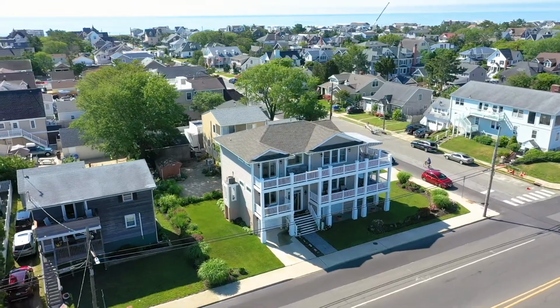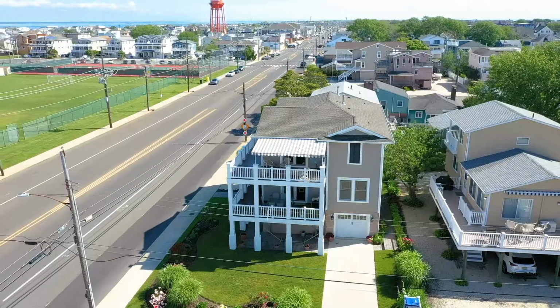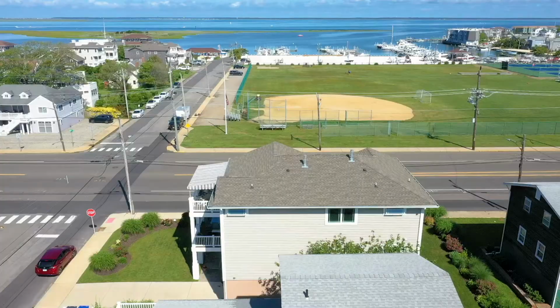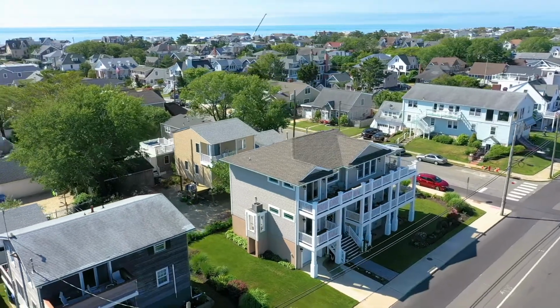Add the fabulous location in the quiet Little Egg Harbor Yacht Club section of Beach Haven and just a few blocks from the action-packed events of downtown Beach Haven, and you have the perfect nautical getaway.